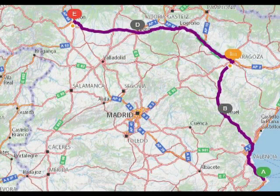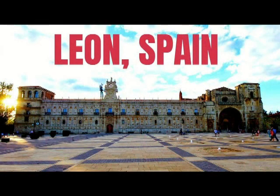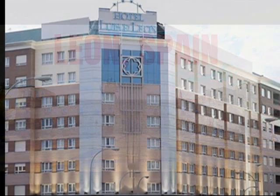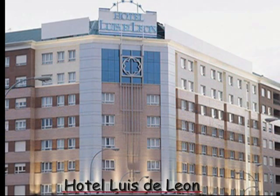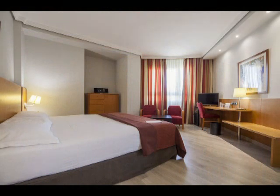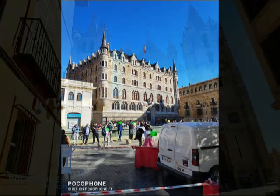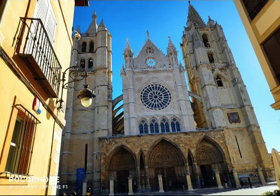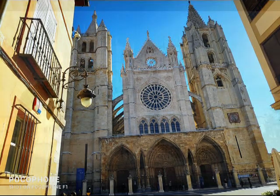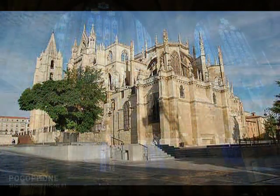Next stop was the city of León. Once again, we stayed in the city centre. The 13th century cathedral is a masterpiece of the Gothic style. Internally, it houses the largest collection of medieval stained glass, almost 20,000 square feet in total. The surrounding buildings are attractive, as is the Plaza Mayor.